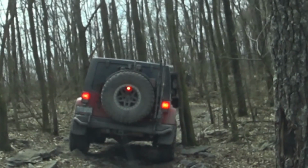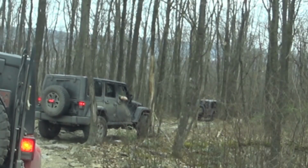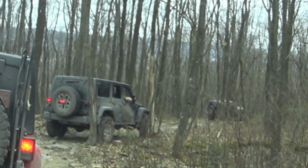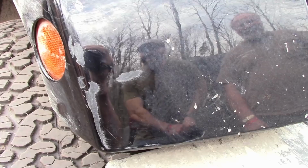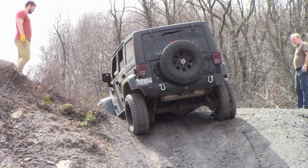Some spots were a bit tight for 4 doors. Dave caught his snorkel and Kate clipped the fender. Whoa! There we go. I can loosen a little bit. We got to use my brand new Max Tracks.